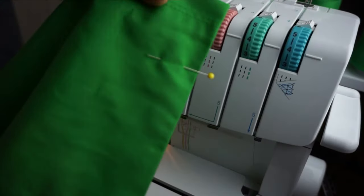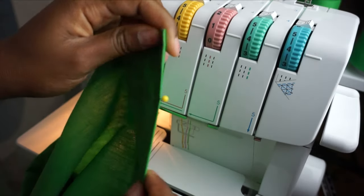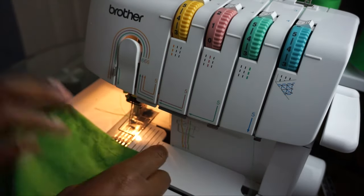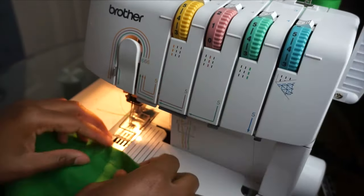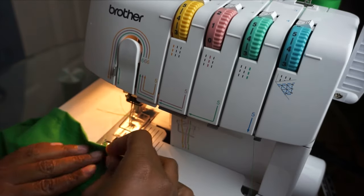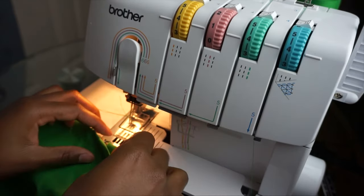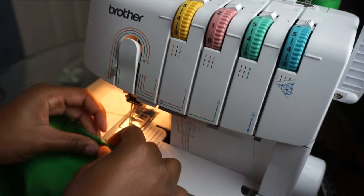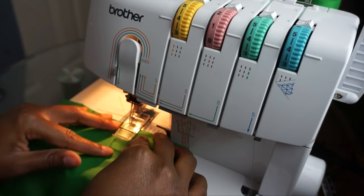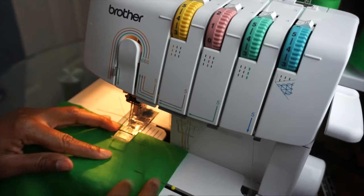Okay, so I'm back and you can see it's nice and pressed right here. And this is where the rod's going to go in at the top. So I'm just going to make sure I catch that raw edge, because it's raw and we don't want it to fray everywhere.